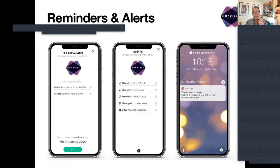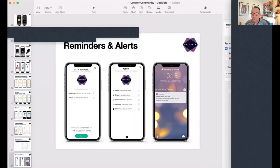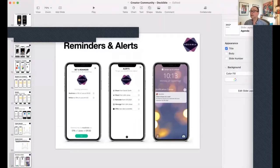I don't know if you're looking at the chat, but before we move away from spreads, Corrado just asked a question. I think what he's asking is if you can make your own custom spreads. Yes, absolutely. Each deck can have its own custom spreads and as many spreads as you want. Sorry, I had the chat hidden behind. Does that answer your question, Corrado? Absolutely, yes. Good. Thank you.